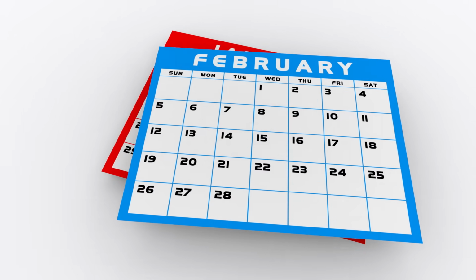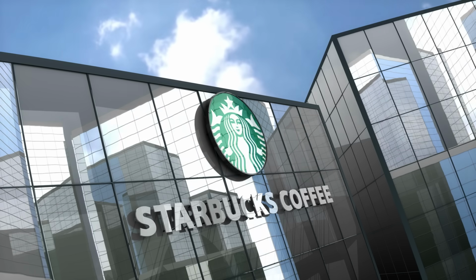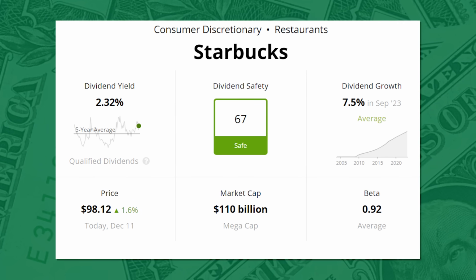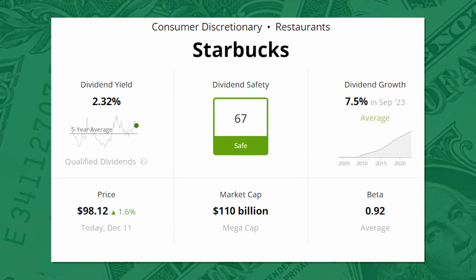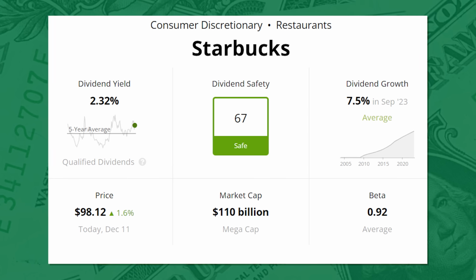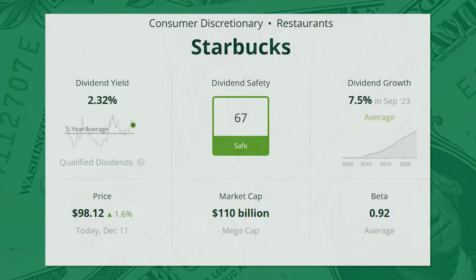For February, let's go to the consumer discretionary sector with Starbucks, ticker SBUX. The largest coffee retailer on the planet. Shares are yielding 2.32% right now. And Starbucks has 13 years of dividend growth with a 5-year average annual dividend growth rate of 10%. Their most recent hike back in September was a 7.5% raise. Simply Safe Dividends gives Starbucks a safety score of 67, so Starbucks has us covered for February.